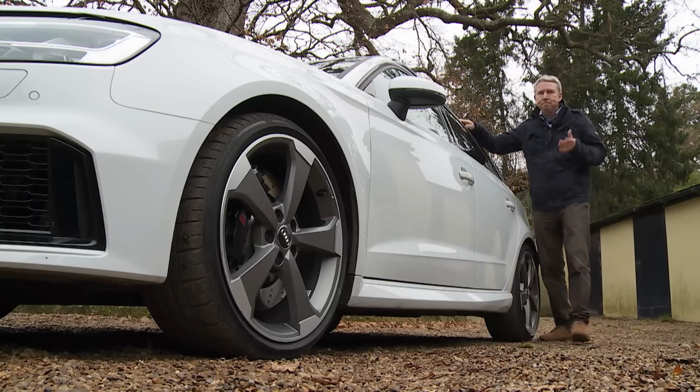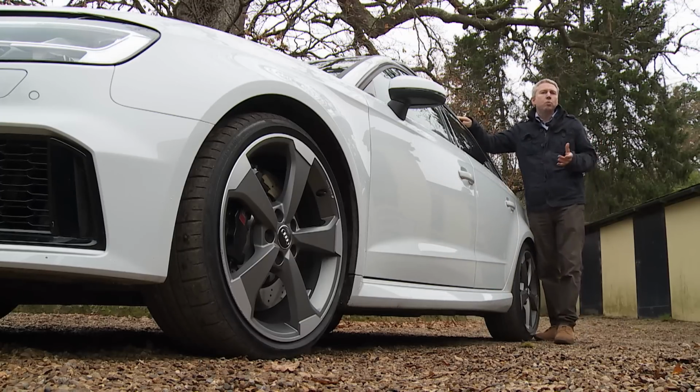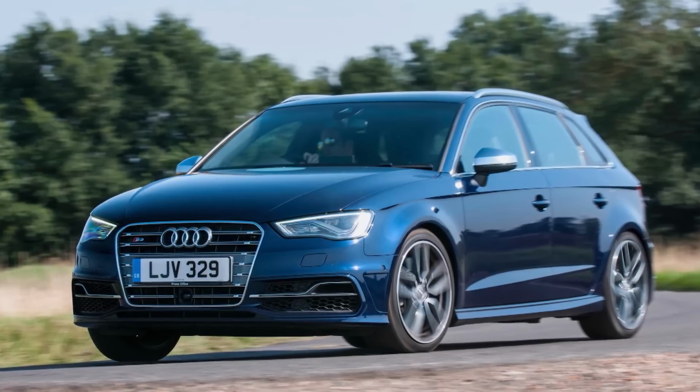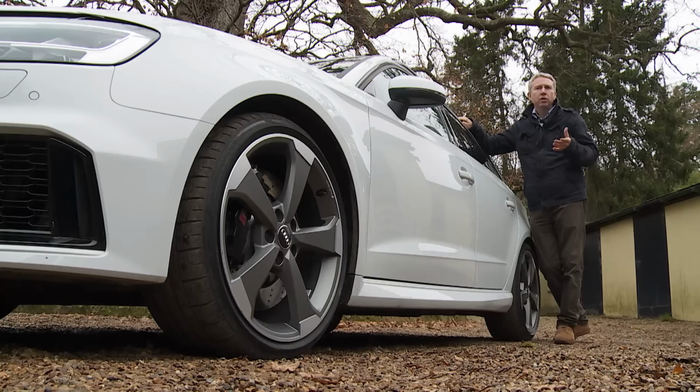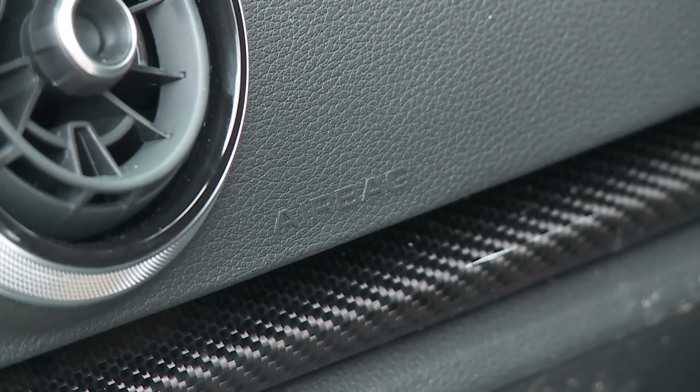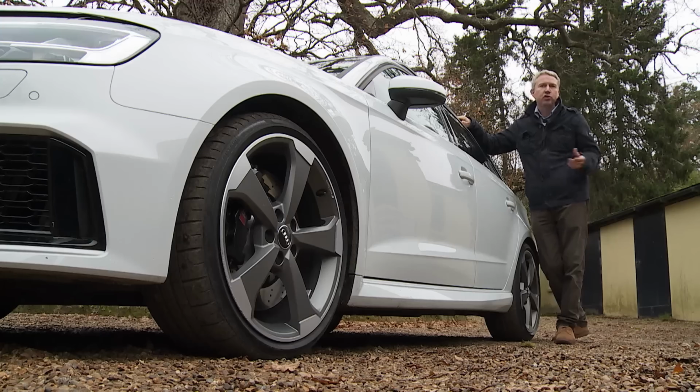On to safety. Now, there's nothing especially noteworthy about the standard kit tally in this respect, which is the same as you get on an S3. So you'll find all the usual twin front, side and head airbags, plus a knee bag for the driver. Rear side bags are optional.